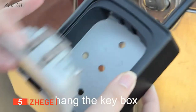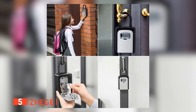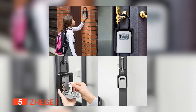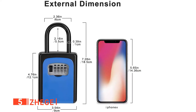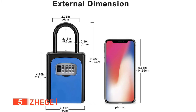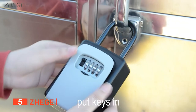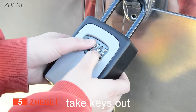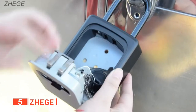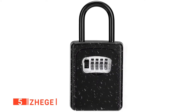Zhegi has a shutter door that protects your keys from grime, weather, and dirt. This key lock is not only for key storage, but you can also store small items like credit cards, jewelry, and USB drives. Weighing about 1.34 pounds, with a dimension of 7.52 by 4.42 by 1.93 inches, this portable key lock is just what you need to keep your keys safe. It holds your keys, attaches to your doorknob, and can easily be operated by anyone with the password. We also like that it comes in several colors so that you can pick the one that matches your decor.